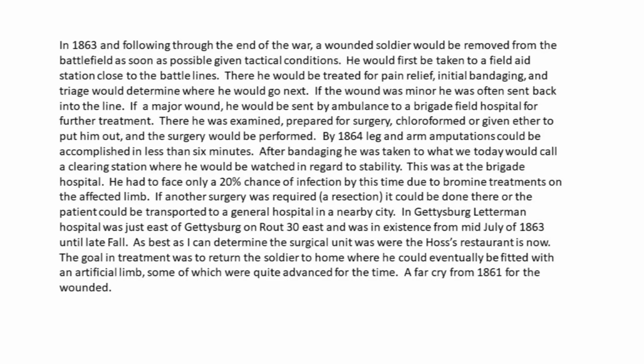Brigade or division. There he was examined, prepared for surgery, chloroformed or given ether to put him out, and the surgery would be performed. After bandaging, he was taken to what we today would call a clearing station, where he would be watched in regard to stability. This was at the brigade hospital. He had to face only a 20% chance of infection by this time due to the bromide treatments on the affected limb. If other surgery was required, which is also called a resection, it could be done there, or the patient could be transported to a general hospital in a nearby city. By the way, a second surgery, a second amputation on the same limb had a very poor success rate.